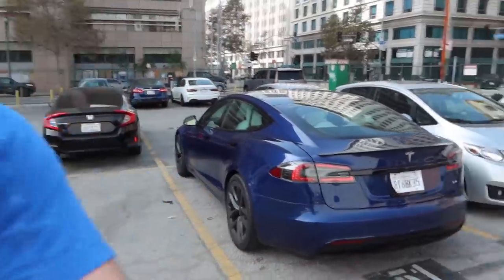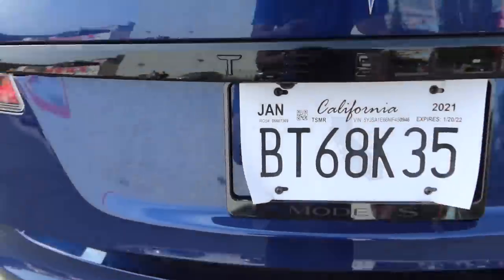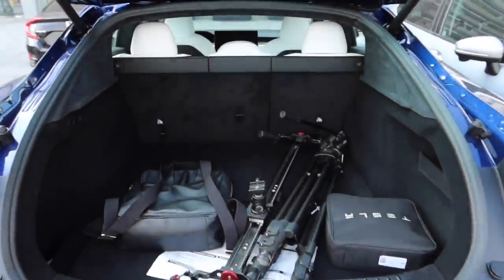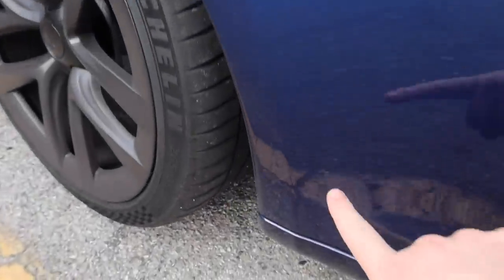So before we make it to the Tesla service center, I want to point out the few issues with the car that happened at delivery for those of you who haven't seen it. Unfortunately, when I got it delivered, we had these two little scratches here, which is kind of a bummer. And then inside of the trunk, there's actually supposed to be an Alcantara cover to cover the luggage as well as a cover right here.